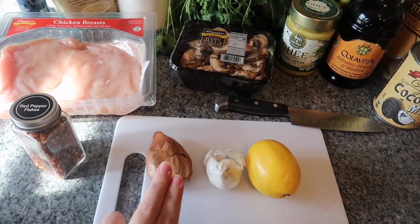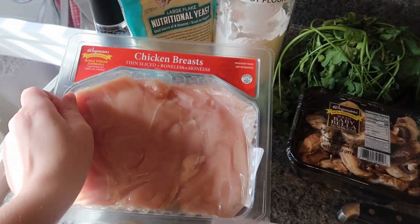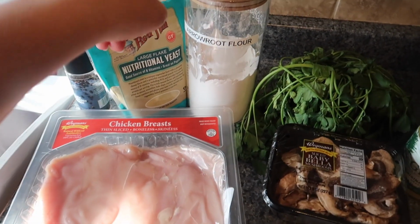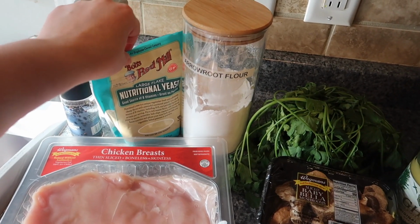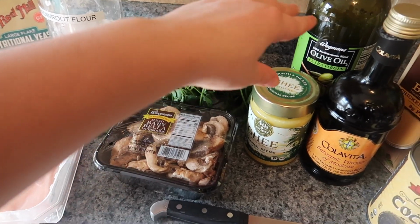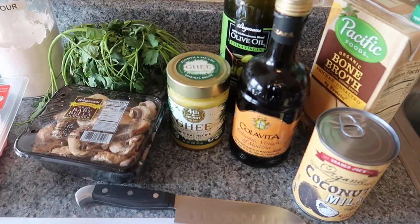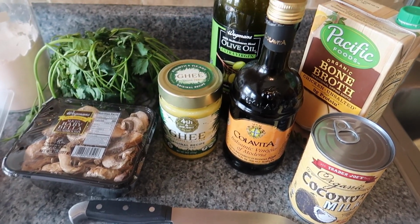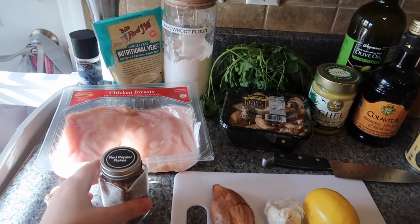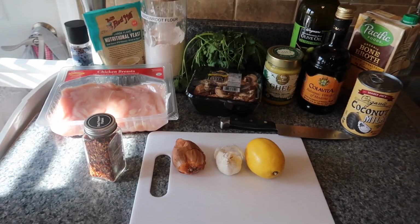Okay, so you will need 2 shallots and 2 cloves of garlic, the juice of 1 lemon, chicken breast. I buy them already sliced thin but boneless and skinless. You will need arrowroot flour, a little bit of nutritional yeast, some salt and pepper, fresh parsley, baby bellas, ghee, some balsamic vinegar, coconut milk, chicken broth, and olive oil. And it is so yummy. Oh, and of course, some red pepper flakes, just a little bit. If you don't like heat, you can leave them out, but otherwise it is so good.